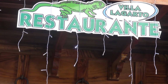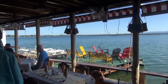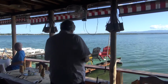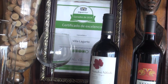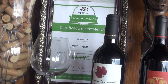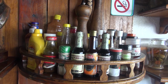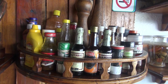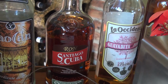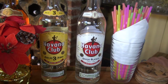Villa Lagato. A lovely walkway. They are free. With a beautiful view and no air conditioning for lunch. The lamb stew at this place was wonderful, and now I see TripAdvisor agrees, 4 stars. And here's their collection of spices, more than I've seen at any paladar so far in this country. Many say Santiago de Cuba rum is better, much better than Havana Club.